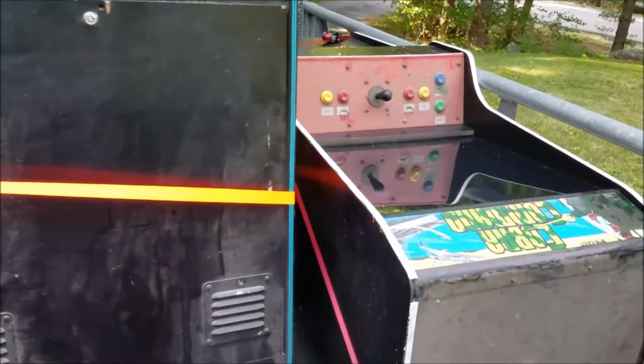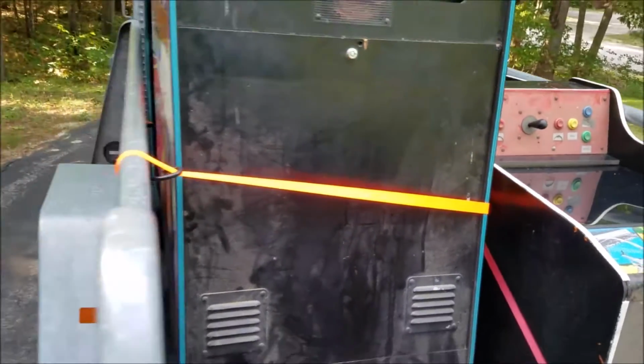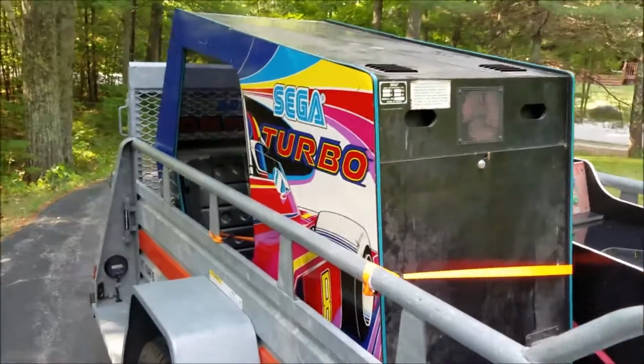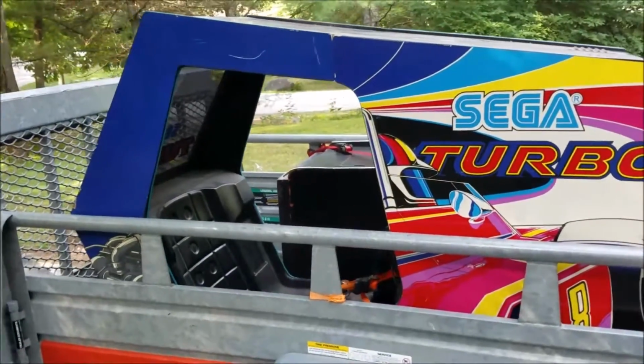And here's the Cobra Command, which does have the board in it, but no monitor. So there we go. I'm gonna pack up and hit the road, and we will do a proper video of this thing when I get back.